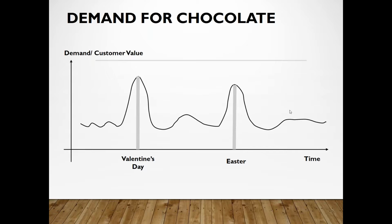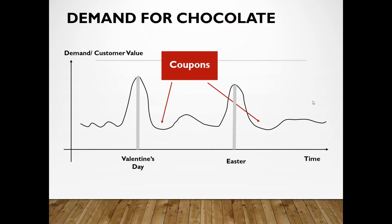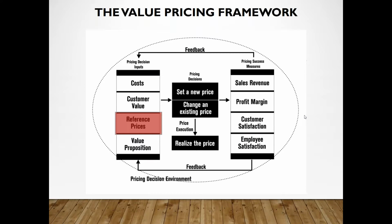Another important property of customer value is that it is not stable. It changes in predictable ways, and that should guide how you make your pricing decisions. Let me give you an example to illustrate this. Understanding when customer value increases and the triggers of value increase provides useful information in making effective pricing decisions. The example I have is demand for chocolate. There are some predictable properties of demand: for Valentine's Day, for Easter, and so on, more people are going to buy chocolate, and at other times in between, the demand is going to be much less. Once the business has figured this out, you can make decisions on when it makes sense to charge high prices and when it makes sense to offer discounts. So for example, it would make a lot of sense to offer coupons when demand has dropped off after Valentine's Day or Easter, and charge high or full prices before Valentine's Day and Easter.